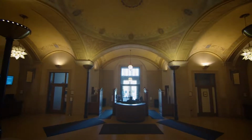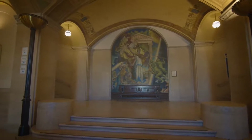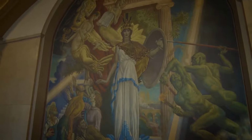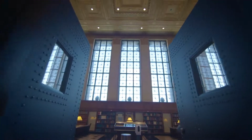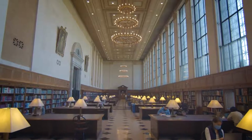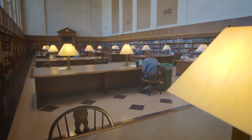Those who enter its front doors are greeted by Athena, inviting them to a world of knowledge, or at least late nights pursuing it. While every student has their favorite nook, all relish the grandeur and quiet hum of Wien Reference Room. Here, students come to study, dream, and sometimes both.